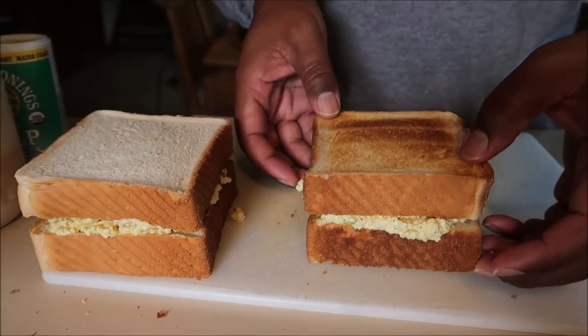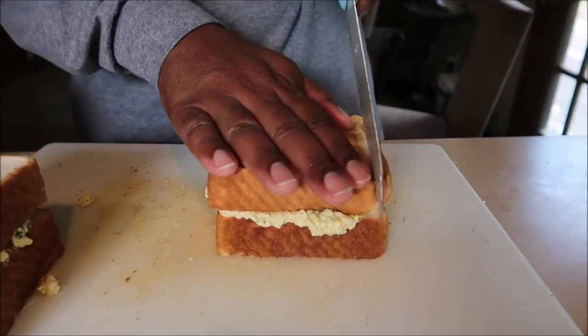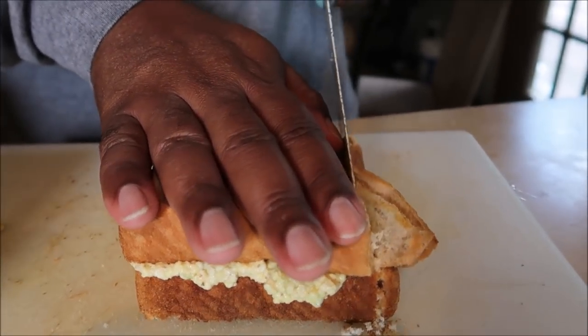All right, now that we have our sandwiches made, next step is to cut the ends. Just cut the ends off.